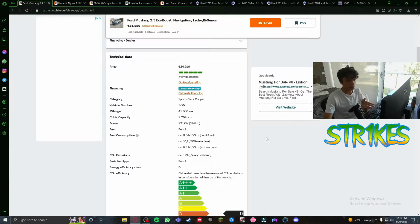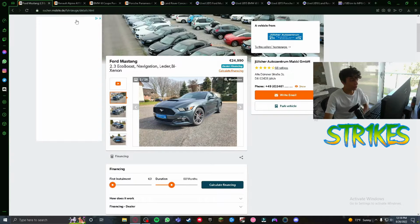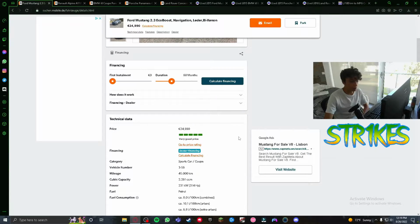Here in Portugal, we have fees related to cubic capacity. So it doesn't have that big of a cubic capacity. Of course, it's nothing compared to an i8 or the Alpine. There's gonna be the next cars that I'm gonna show, but it still doesn't make a very expensive importation fee. I found this one in mobile.de for 25,000 and it has 45,000 kilometers.